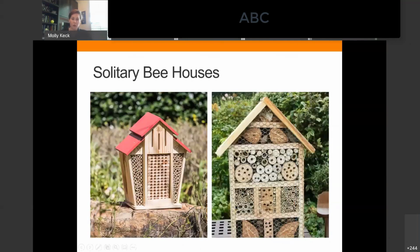This picture on the left is one that Costco sells, and I put one of those out on my porch last summer, or I guess spring, and right away I started noticing that they were sealed up and that there were bees that had been laying their eggs in it. Some people will put chicken wire over the front of it, like you see on that right-hand picture, and that's to keep grackles or other birds from getting in there because they will peck through and take the babies out.